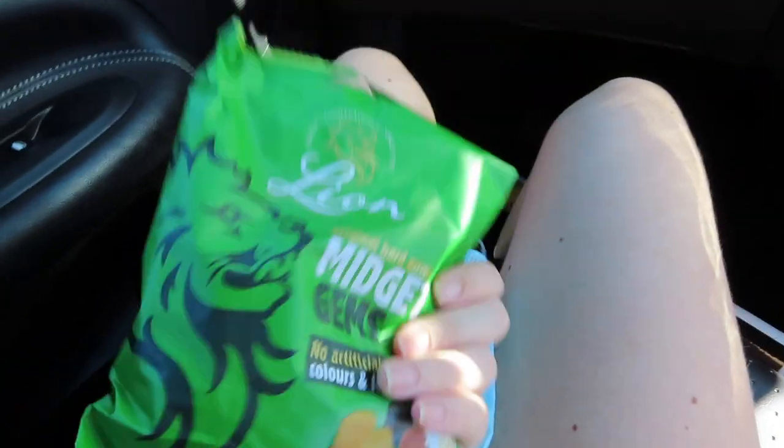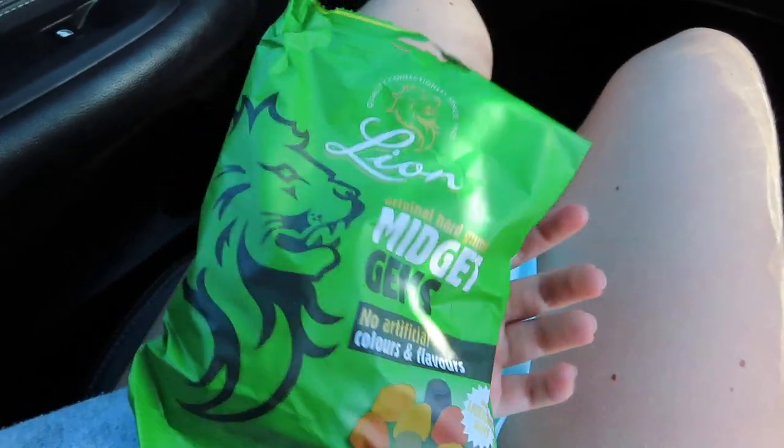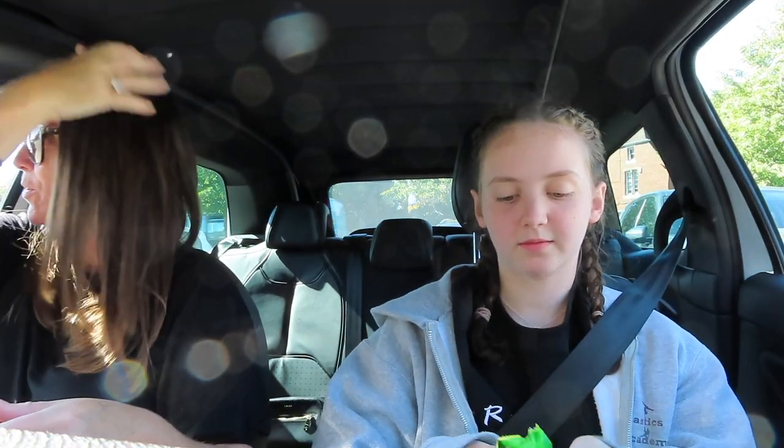Okay, we're at B&M Homestores. We got some proper midget gems. So we're back from shopping. Didn't film that much because everywhere is just kind of tense right now. It's true, isn't it? Yeah, there's not much space, so it's like queuing and all that jazz. Yeah, exactly. It's a full bag.